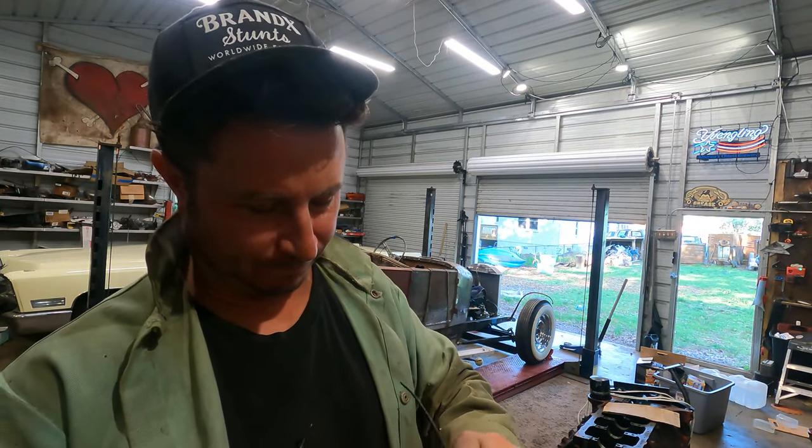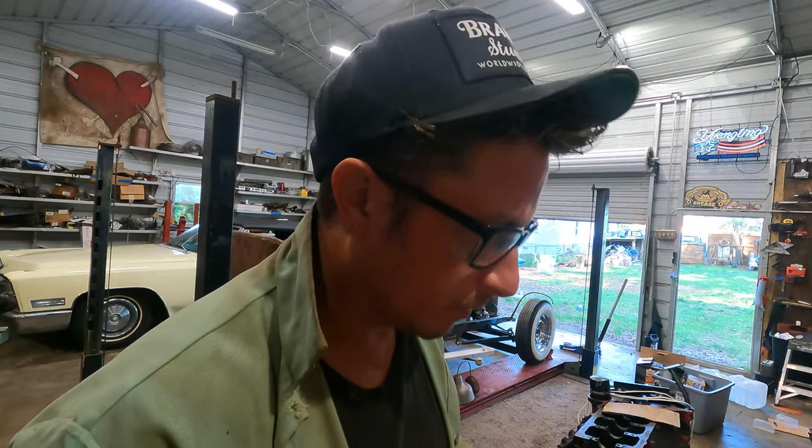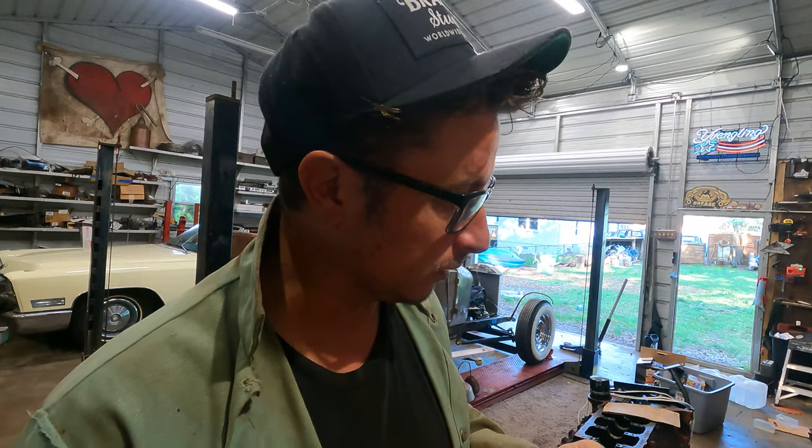Gotta clean your glasses every once in a while there, gang. All kind of schmutz gets on there. How we doing? How are you gonna weld quarter inch plate? Well, there's a lot of ways to do it with a lot of different equipment, but you and your Toys R Us 110 welder can do it.